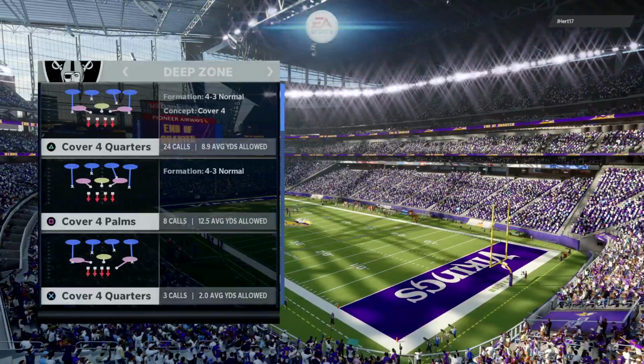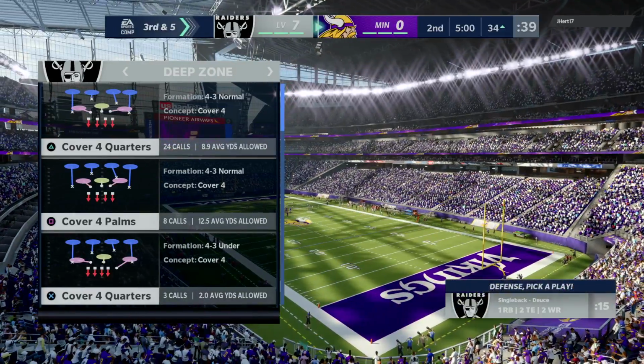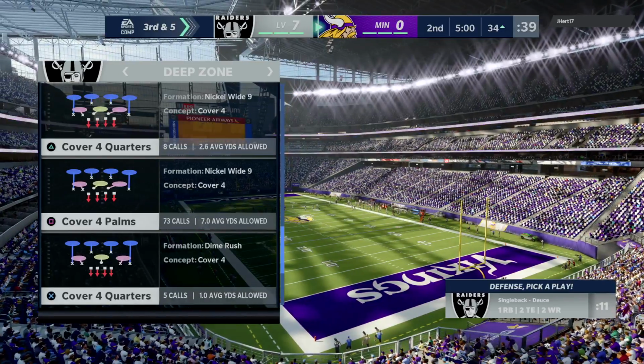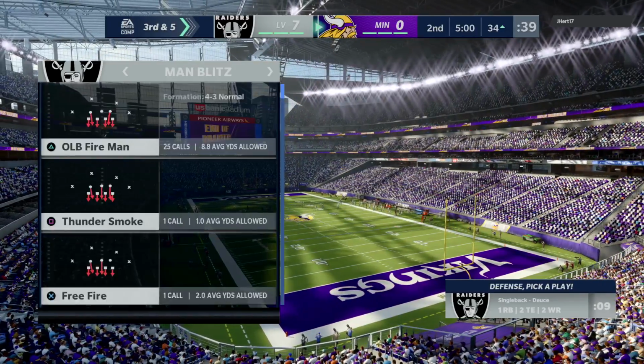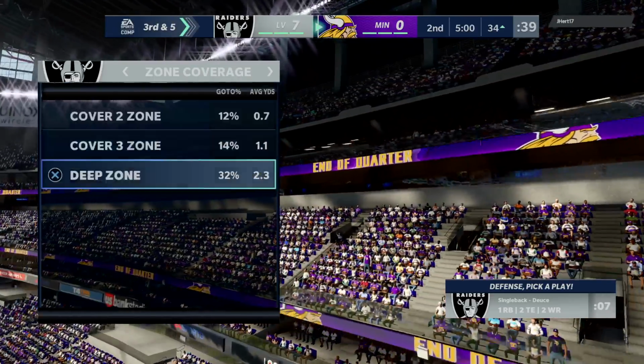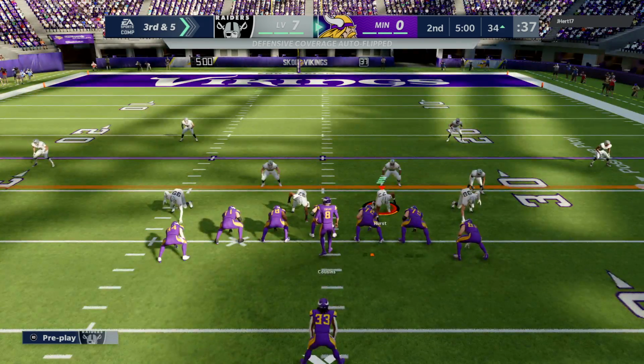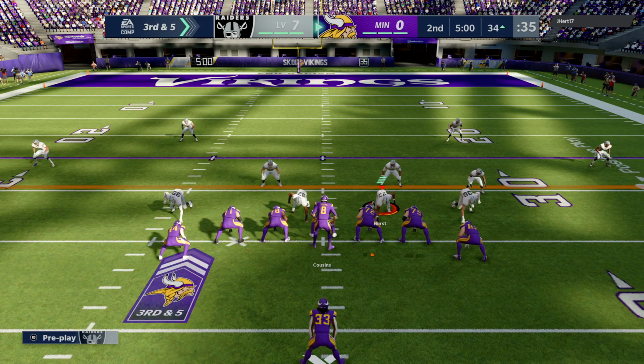After one, 7-0 on EA Sports. Raiders 7, Vikings nothing. The Raiders call on a nickel set here for third down.